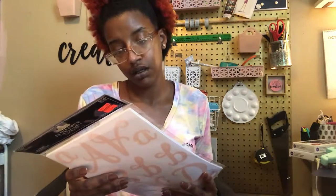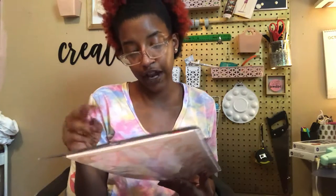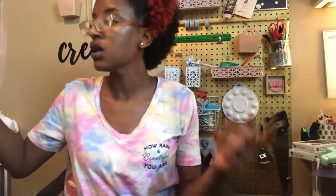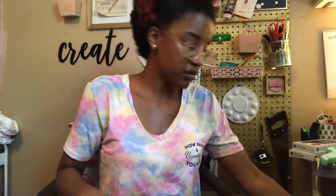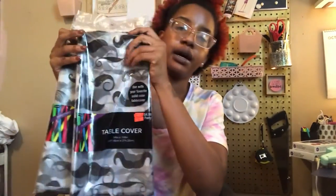So 8 sheets of letters, and it looks like you get 2 capitals, 2 lowercase, depending on the letter. And if it's a favorite letter, then you get multiples instead of just those. So I got that. I'm trying to find places to put crap because I have so much stuff on my desk. Y'all, it's ridiculous.